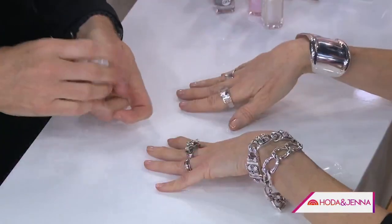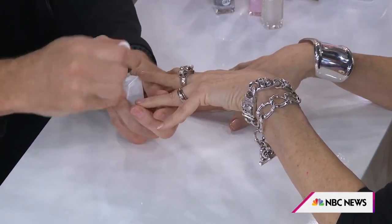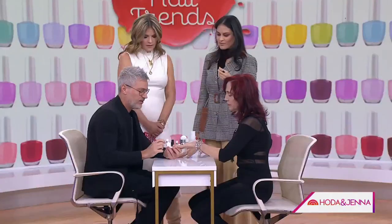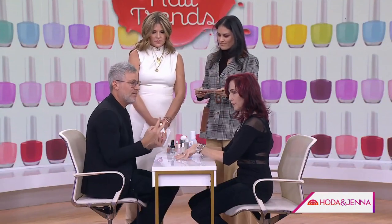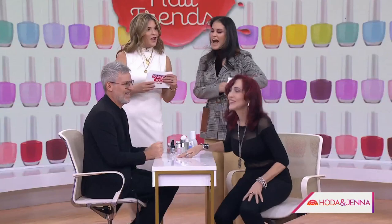What are the steps you need to achieve it? So the steps with this is choosing a nude that's semi-sheer. Because you want it to still look natural, but you want a little bit of coverage so that you don't see, especially if you have any imperfections in your nail, this makes them perfect. And then the key is to line it with your favorite color, just a simple line, and then a high gloss top coat is a must. I recommend two coats of top coat so that you really get that high gloss shine. I love that. So thank you, Liz.